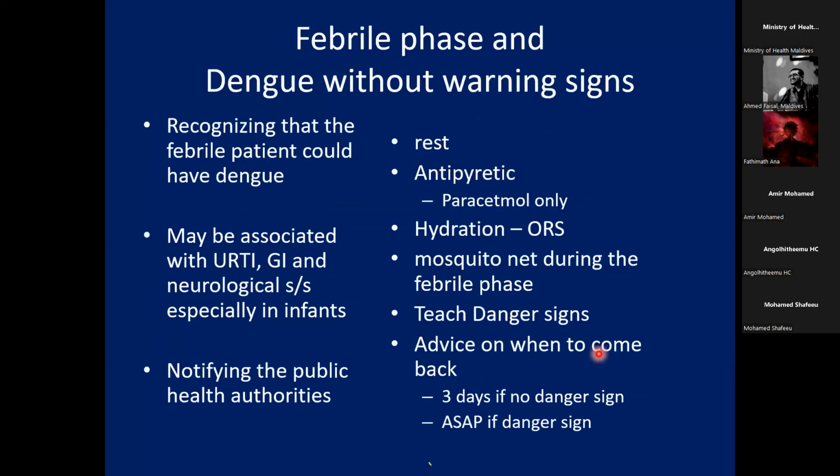If you don't have a danger sign, for example, there is no danger sign, then of course you are going to send them home, right? So what you do is you give advice. Once you give the advice, the first is resting. Of course, you have to ask them to rest. Enough resting is very, very important, especially for working people. So they need to rest.